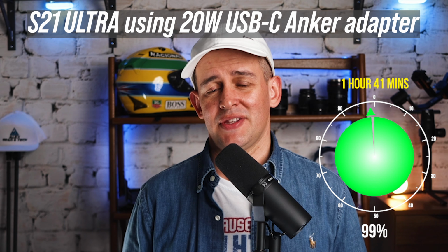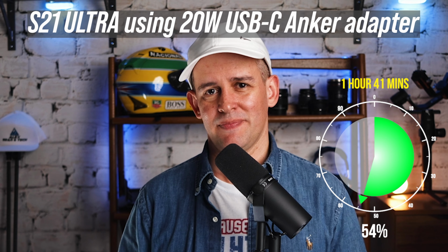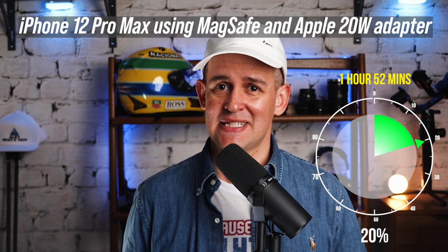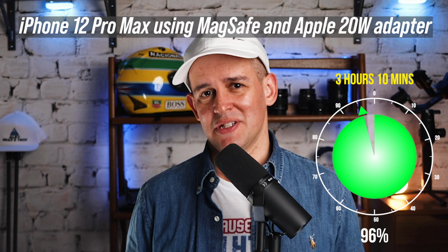On the first scenario, the S21 Ultra was fully charged after 1 hour 41 minutes, so just over 100 minutes in total. The 12 Pro Max took 1 hour 52 minutes to get to 80% and 3 hours 10 minutes to get to 100% using the MagSafe charger.